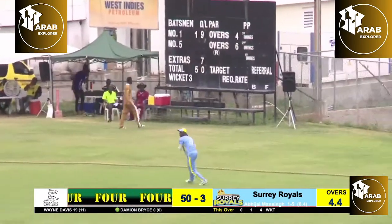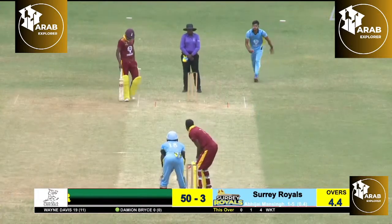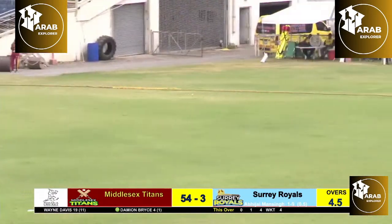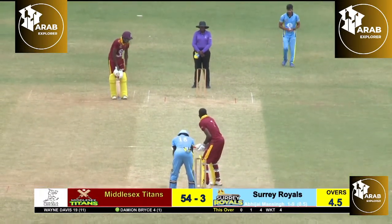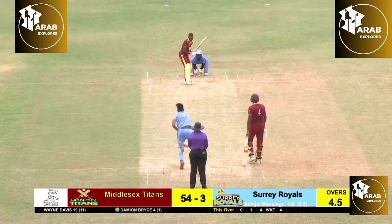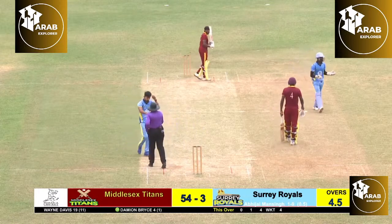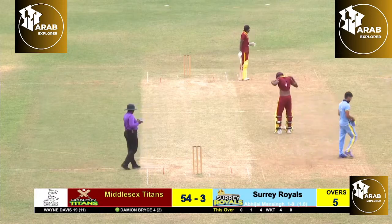So beautiful on one end and not so beautiful on the other end by Chevon Simpson, fielding in that backward point position. But the fact of the matter is he waited on that and played that ball late. So he angled past the man at short third man and backward point. That gap was there and he utilized the gap. But in the meantime, I thought the fielder could have done much better with that. This time he tries to cut that delivery that was a bit closer than the first. No contact through to wicketkeeper Carl Reid. At the end of the 5th over, Middlesex Titans are 54 for loss of 3.